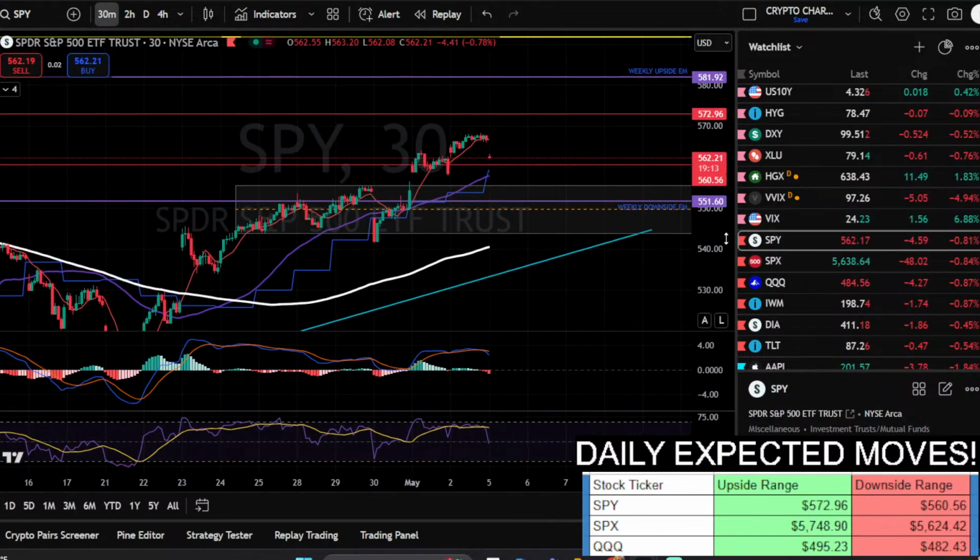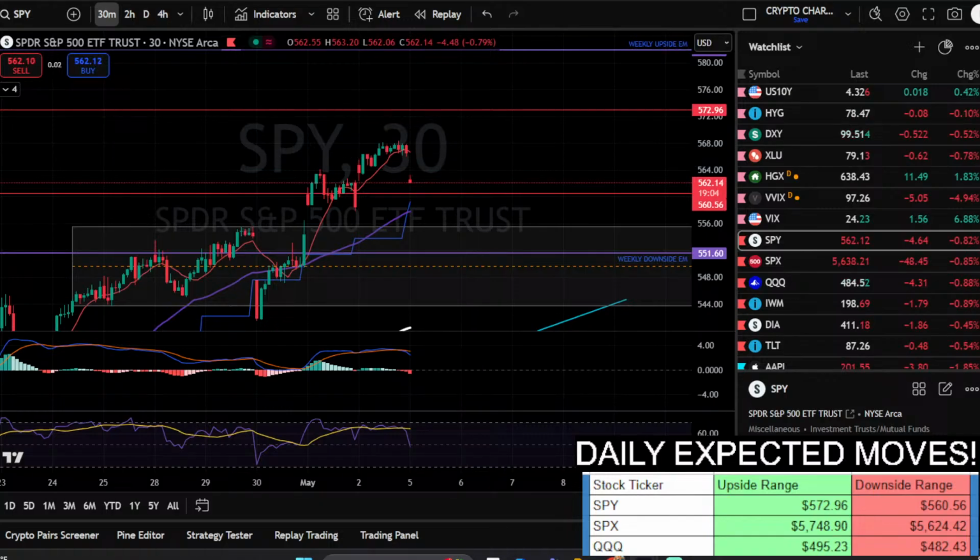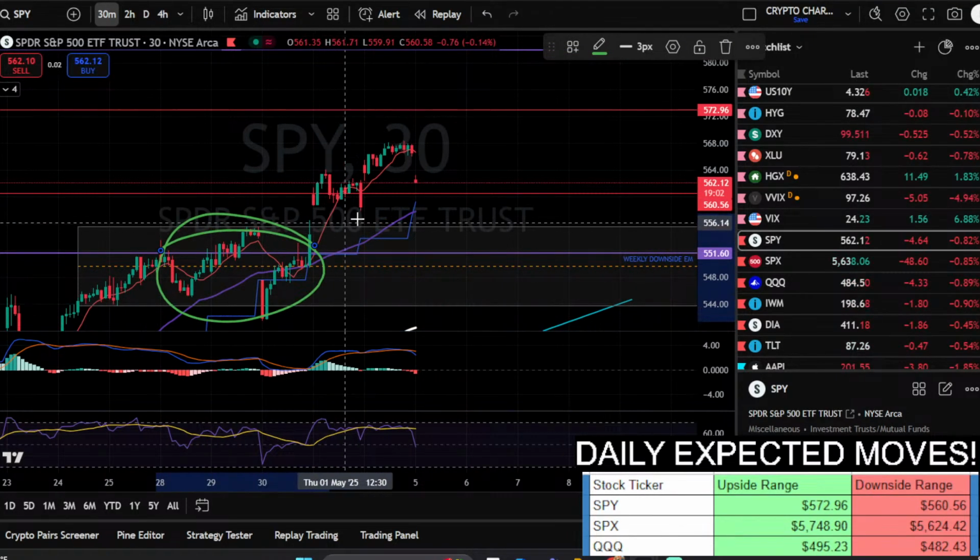SPY heading to the downside now. Hopefully we can get to something like 550, 160. That'd be great. I'm down with that. Remember, we're above the zone. We're above this. All right.